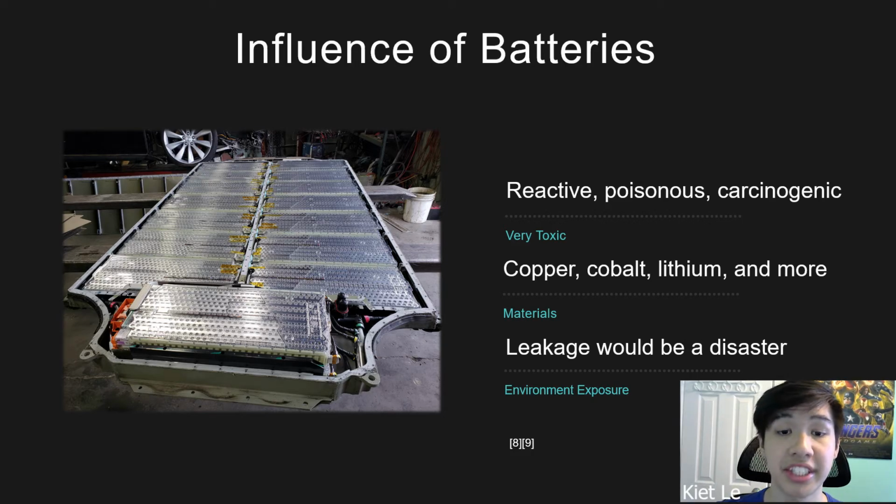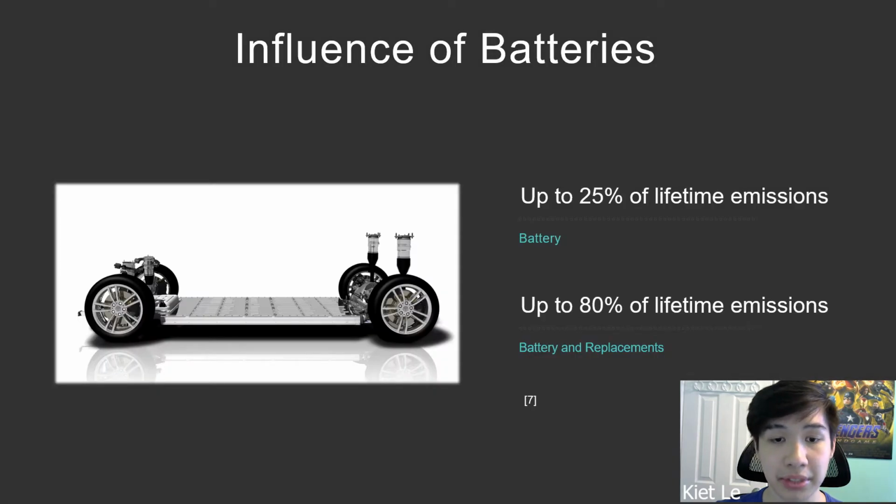This is because of the materials that go into them, including materials like copper, cobalt, and lithium. This increases the toxicity potential because during production or even use of these vehicles, these chemicals can be released into the environment and cause serious damage. Up to 25% of an electric vehicle's lifetime emissions can be attributed to battery production. This can be up to 80% of their total impact if you include battery production and battery replacement.